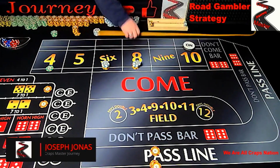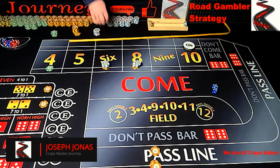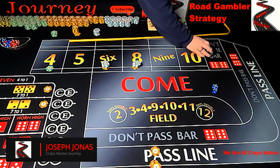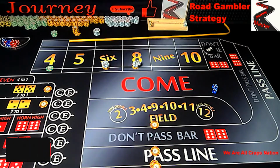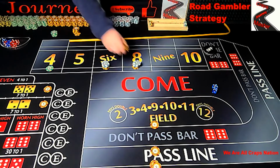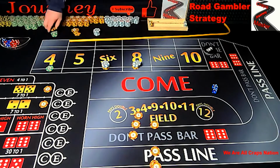Dice out. And we have a perfect 5-5 hard 10. So puck comes off. That's going to pay out $5 on that pass line. That's going to pay out $15 on the odds. And then that's going to pay out $35 on the hard 10.